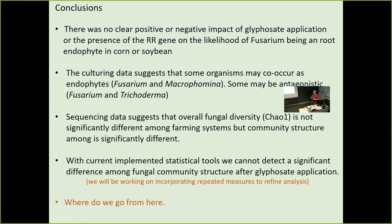So the overall diversity is not different. And with the tools that we're using right now, we can't discern whether there's an effect of glyphosate, but these results suggest, to the best that we can, that there is no effect of glyphosate on the soil microbial community. So we're going to be working on the repeated measures to refine this analysis. So where do we go from here?